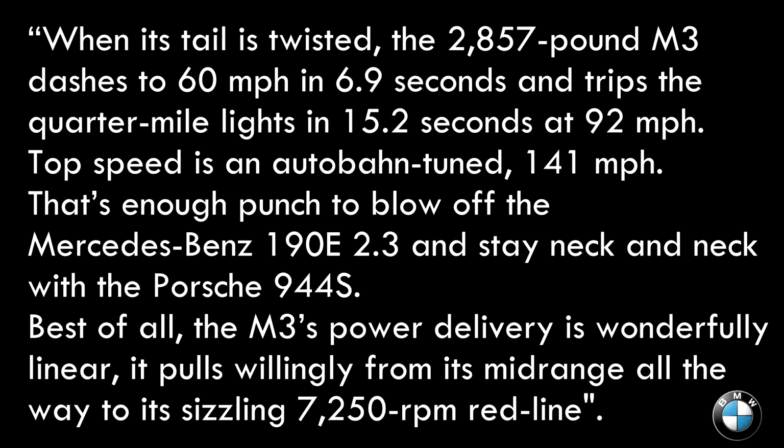In November of 1988, Car and Driver magazine wrote, quote, "When its tail is twisted, the 2,857-pound M3 dashes to 60 miles per hour in 6.9 seconds and trips the quarter-mile lights in 15.2 seconds at 92 miles per hour. Top speed is an Autobahn-tuned 141 miles per hour. That's enough punch to blow off the Mercedes-Benz 190E 2.3 and stay neck and neck with the Porsche 944S. Best of all, the M3's power delivery is wonderfully linear. It pulls willingly from its mid-range all the way to its sizzling 7,250 revolutions per minute redline."